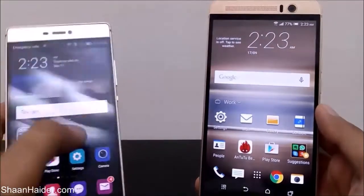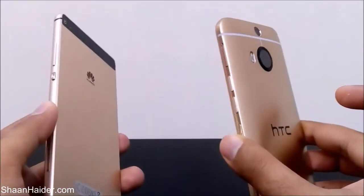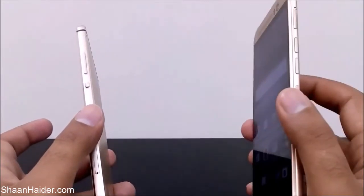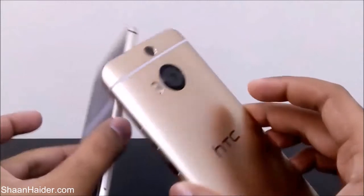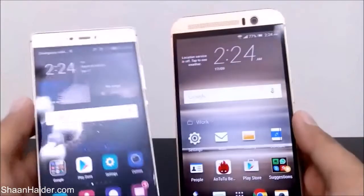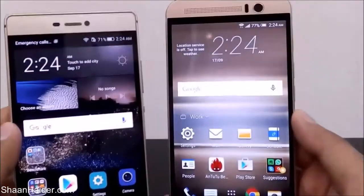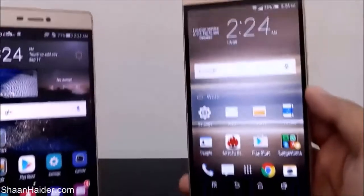And if you're talking about the battery, both of these two devices are having pretty much similar battery. Both of them are having non-removable battery. HTC One M9 Plus comes with 2800 mAh battery, and this one comes with 2600 mAh battery. So the difference is not much, and also there is not much difference in the usage as well for both of these two devices.